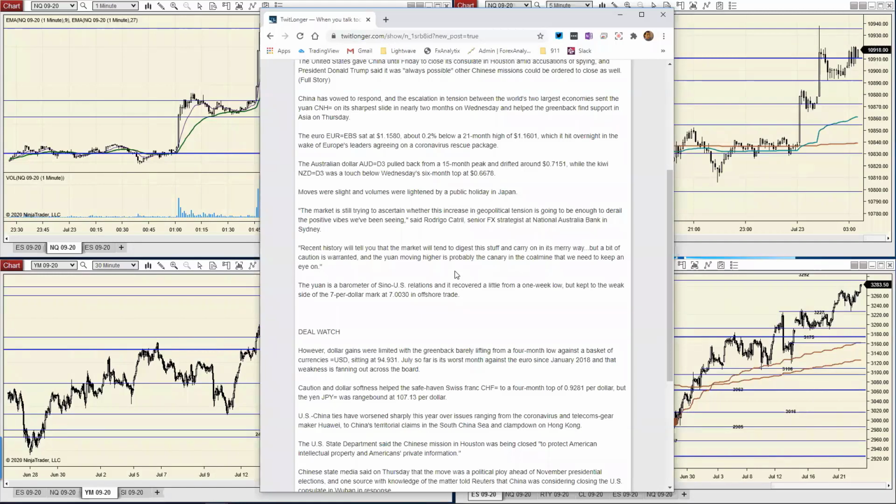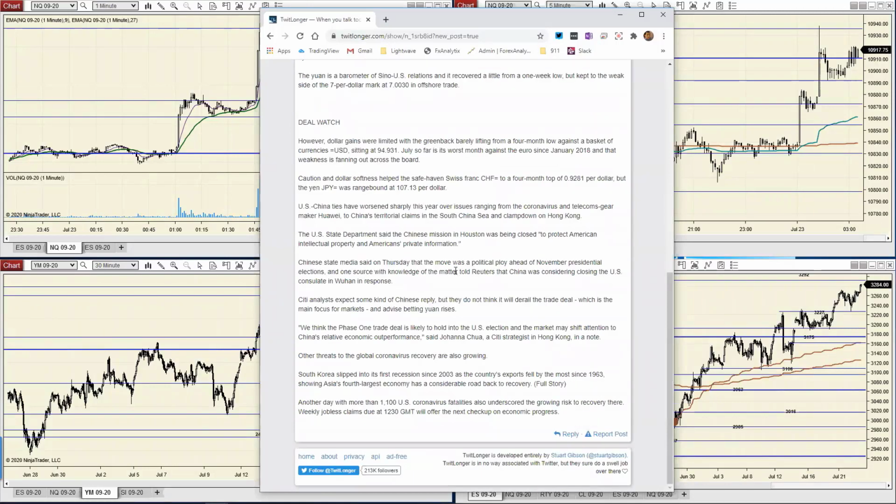The yuan is a barometer of Sino-US tensions and has recovered a little from a week low, but kept to the weak side of the 7 per dollar mark. However, dollar gains were limited, with the greenback barely lifting from a 4-month low against a basket of currencies, sitting at 94.93. July, so far, is its worst against the euro since January 2018, and the weakness is fanning out across the board. Caution and dollar softness helped the safe haven Swissy. US-China ties have worsened sharply this year over issues ranging from coronavirus and telecoms gear maker Huawei to China's territorial claims in the South China Sea and the clampdown on Hong Kong.